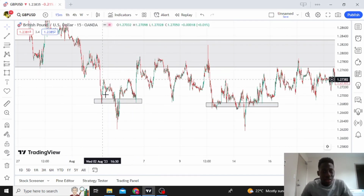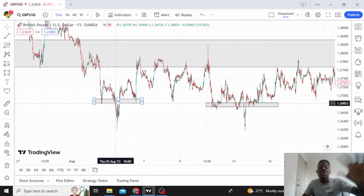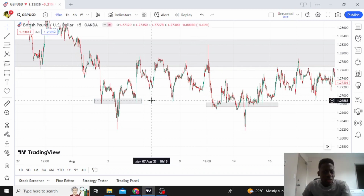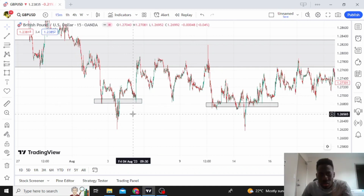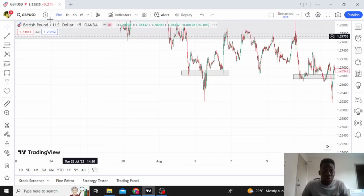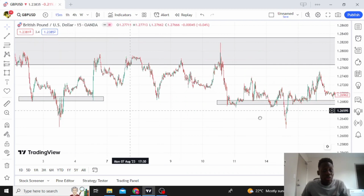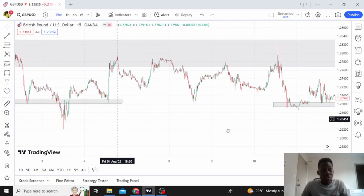So exactly like this. If you turn this upside down, it will be like the head and shoulders. It's just the opposite. So if you see this kind of opportunity in the market, why not? You take it. As you see it, you just go long. Like I said, this inverse head and shoulders is a buy opportunity, and this is on the 15 minutes time frame.